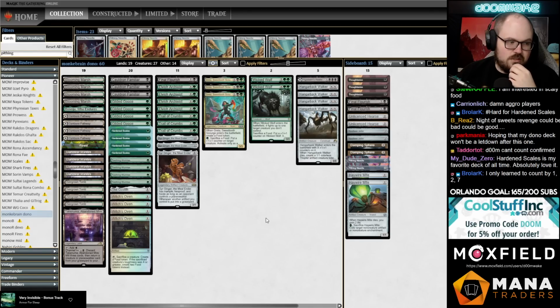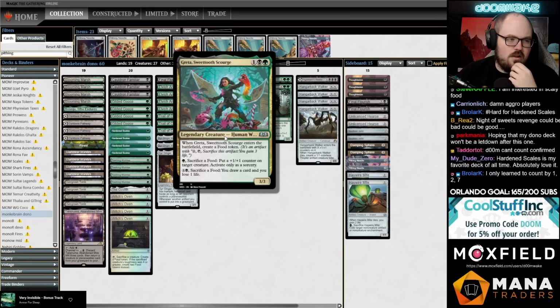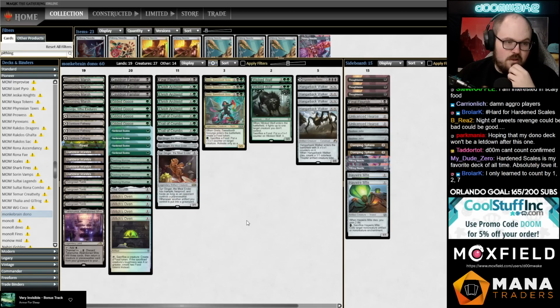So a lot of cool different synergies here. I'm a little bit skeptical of the Gretas, just because it's slow and clunky. It does make a food, so you at least get a game object if they kill it. But if you can get to untap with it, you can definitely cook a little bit with it. So that's the one card that I'm a little skeptical of. But other than that, it looks like a pretty solid clean list, and I'm excited for this one.